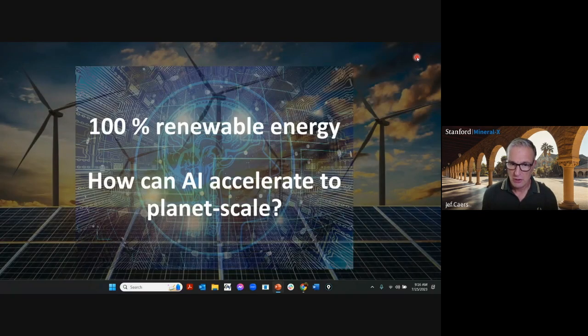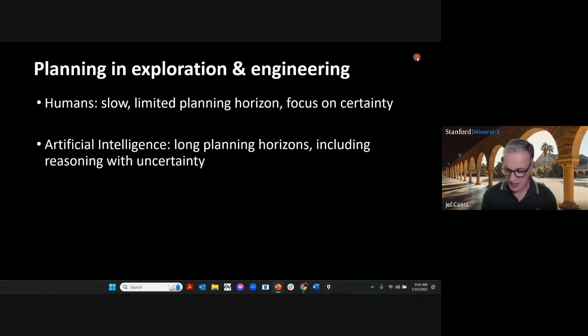So how can AI accelerate this transition to renewables? The first thing to think about is planning in exploration engineering, and later on I'll talk about mineral supply chains. Humans are slow and have a limited time horizon, right? Artificial intelligence is really great at long time horizon planning, including reasoning with uncertainty. Uncertainty is key to all of this, and we'll talk about that in a bit.